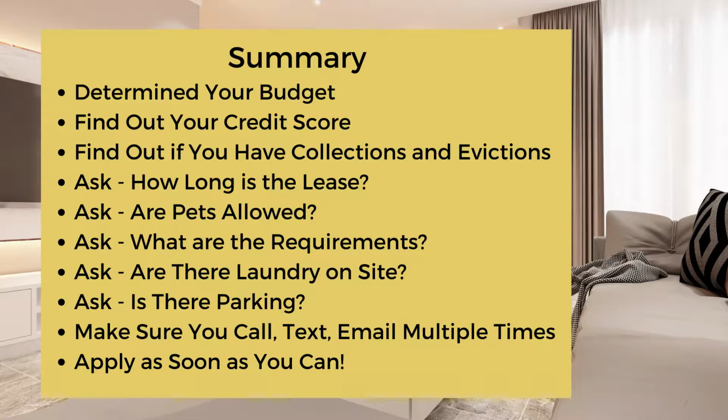To summarize, before you start searching, determine your budget, find out your credit score and if you have collections. Find out if you have evictions. Ask how long is the lease, if pets are allowed, what is the deposit, other requirements they may have. Is there laundry on site, if it's important to you? Is there assigned parking? And make sure you call, text, email multiple times until you get an answer.